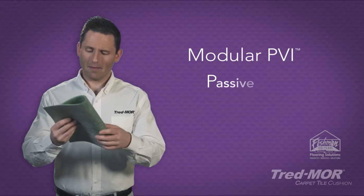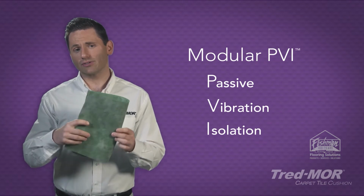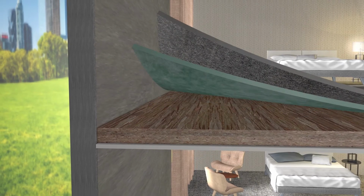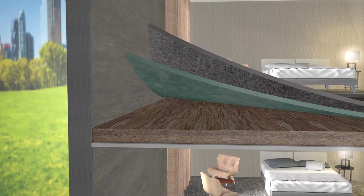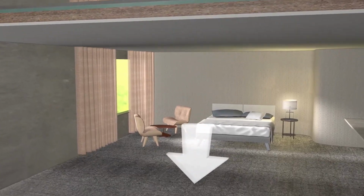Modular PVI is a passive vibration isolation barrier that isolates a floor from the source of sound energy vibration. When used under most floor types, the transmission of sound vibration created by activity on the floor becomes largely isolated and absorbed while passing through the ceiling, reducing the amount of sound heard from below.